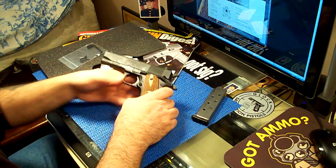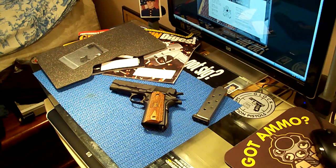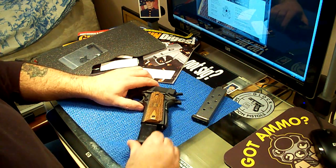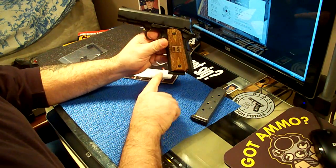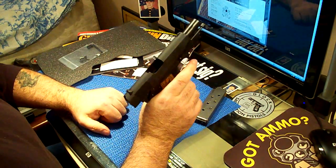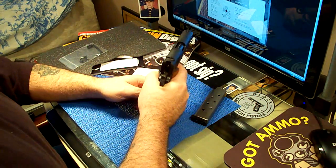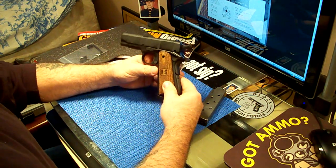Actually, that's not the mag I want. I have a better mag than that. Let me see. Yeah, this is the mag. I want to use this mag. This is called a Mec-Gar mag. I'm going to find out if it fits in here. It should. Yeah. See the Mec-Gar mag? Just nicer looking. Okay, it locks back. It's fine. It's tight. It's a new gun, so it feels real tight, but it needs to be broken in.